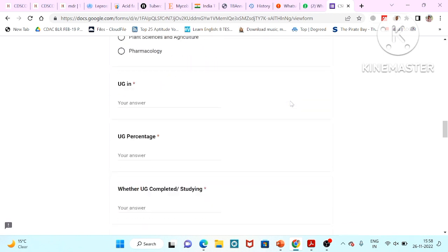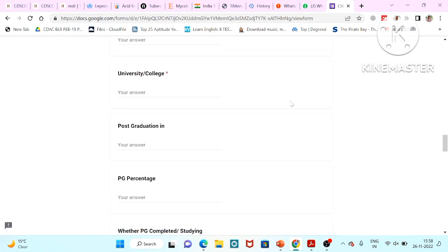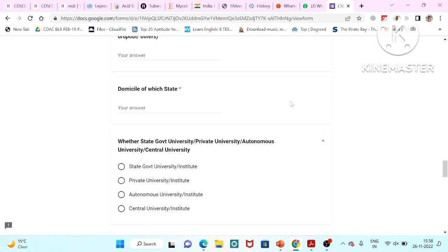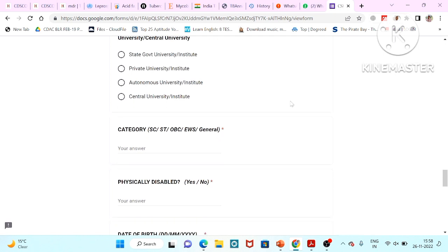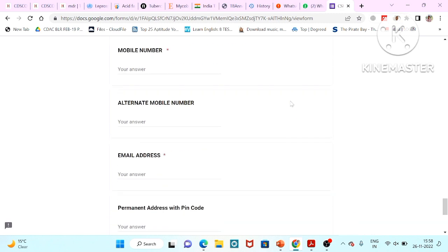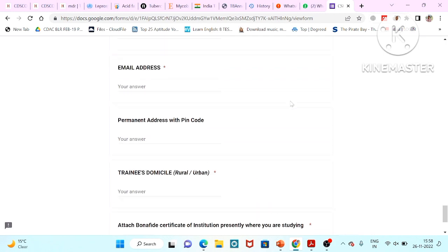Then UG percentage, whether you have completed or are studying, university, college, post graduation, PG percentage, or if you are pursuing PhD, current status, domicile, and in which university you are completing. Then category, physically disabled or not, date of birth, educational qualification, your identification ID, then address, and some other certificates or documents.